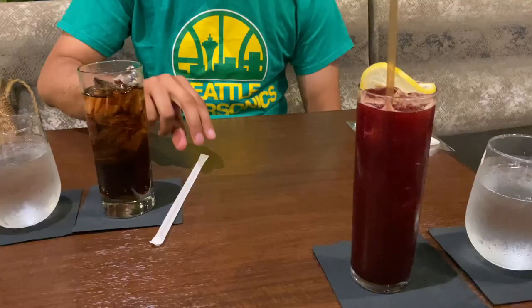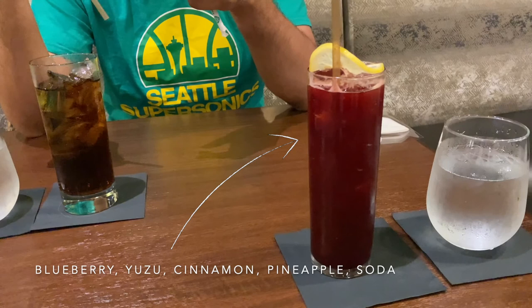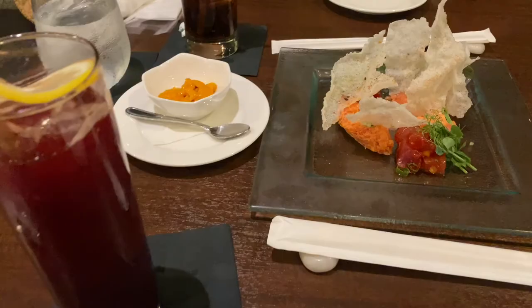This drink is called Blue Valentine, I think. I'll go ahead and put the ingredients somewhere because it sounded so interesting and fun to me. It was $10. What? Just got a complimentary dish. This drink is delicious, and this is a starter that we just got.